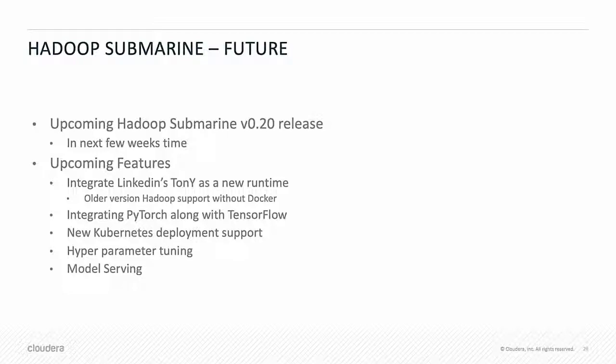It will be coming in 0.2.0: the PyTorch integration along with TensorFlow and Kubernetes, and some hyperparameter tuning, which makes it easier for the user to use Submarine, like a job.yaml file, as I mentioned, instead of the CLI. You can simply use a YAML file to load a set of configuration parameters and start the Submarine job with ease. And for model serving, we made it even easier. So a bunch of improvements are coming in the 0.2.0 version.